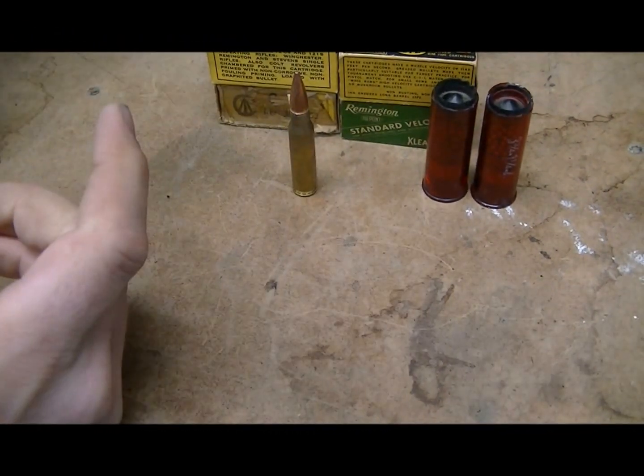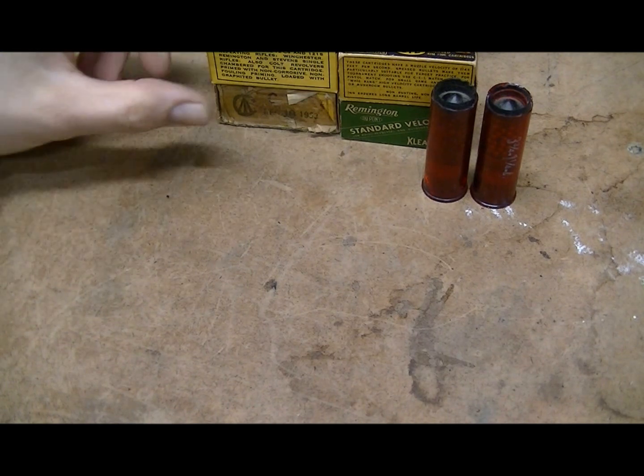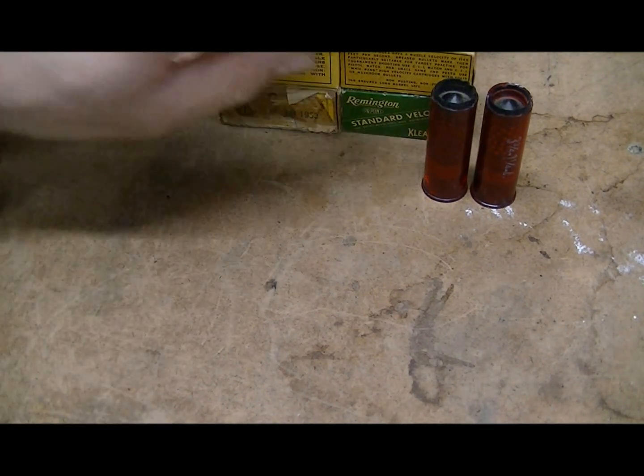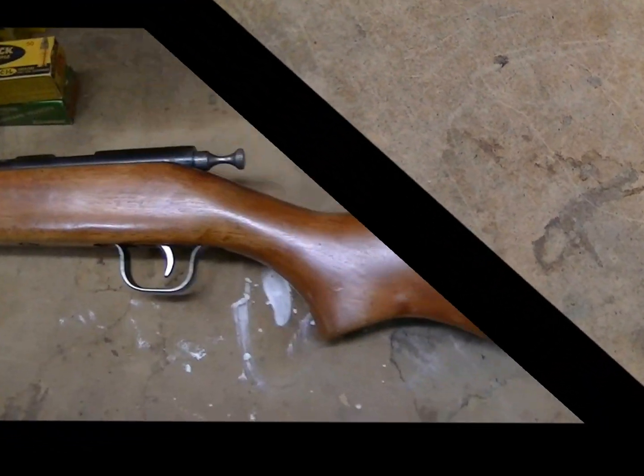Don't really see a lot of 300 H&H Magnums around here. The guy said he had one. He had a Browning Safari grade in 375 H&H Magnum, but I want to get a 375 H&H, but I want a pre-64 Winchester 70 Safari grade in the 375 H&H. Plus he wanted $2,000 for the Browning, so I figured I'd pass on that.